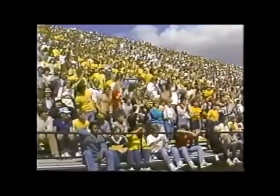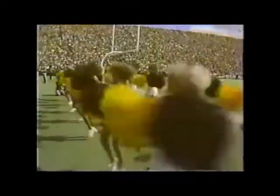Although Iowa moved to Penn State territory for the second time, the Lion defense again kept the Hawkeyes from scoring. Penn State has the ball again. Following Iowa's field goal for the first score of the game, it's Penn State's ball. Following Iowa's field goal for the first score of the game, we move to further action with the Hawks in control again.